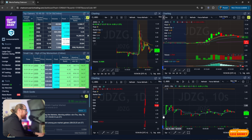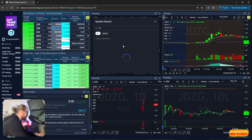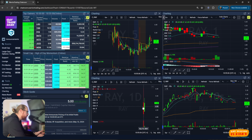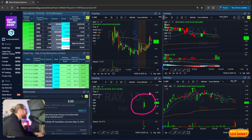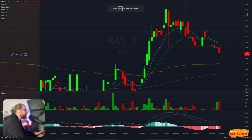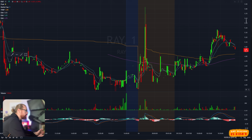So I'm sitting, and I noticed that it's a recent IPO, right? IPO'd yesterday, and then this big squeeze this morning. So one of the first stocks to hit the scanner this morning after I had sat down was RAY. And I pulled it up, and the first thing I saw was it's a recent IPO. And given the move we had just seen on JDZG, I was like, oh, this is going to have sympathy momentum for sure. I really was quite certain it would.